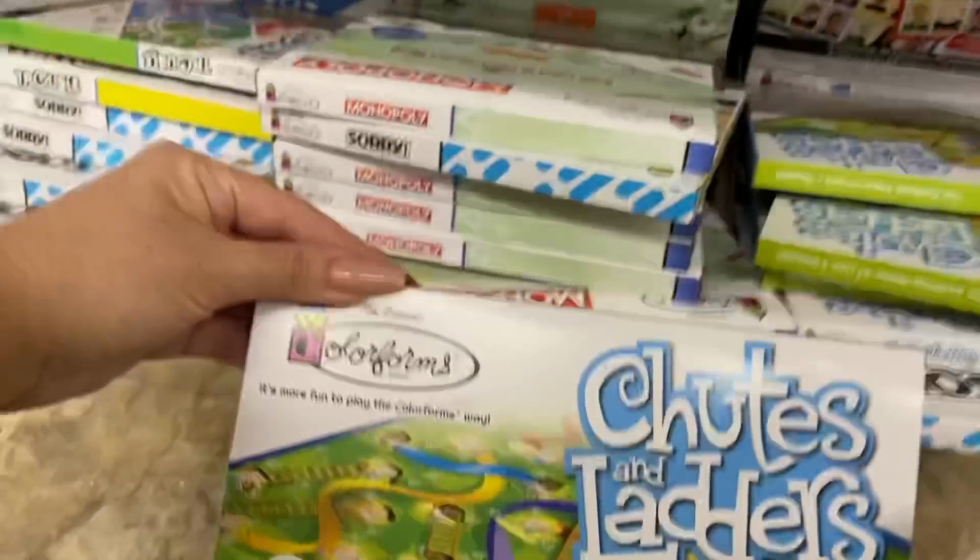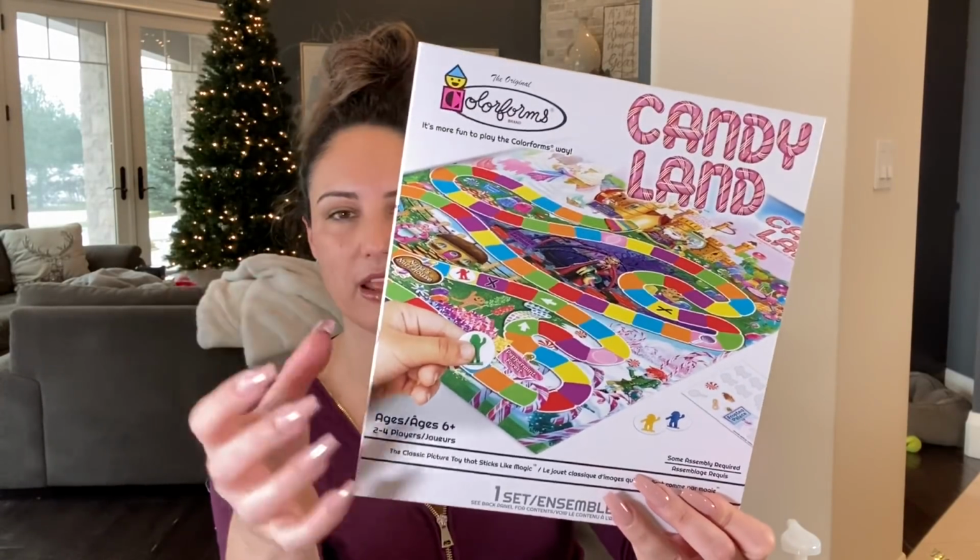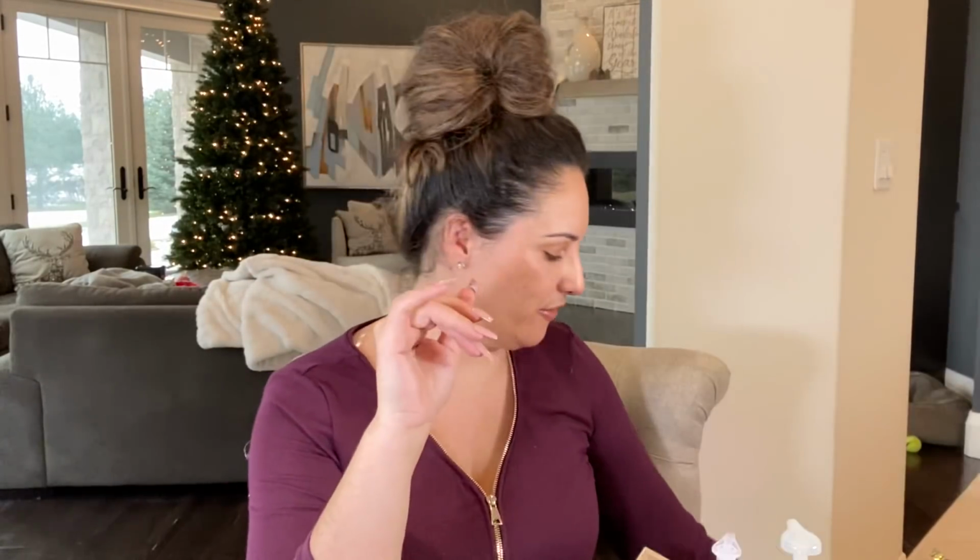Trouble. There were a ton of them. I just picked up this one, Candyland. I think it's fun and cute. And if you have Elf on the Shelf in your home and he wanders around and comes out at night and does all his little antics, maybe he'd like to play Candyland or Monopoly or something if you leave it out for him to play with his friends.